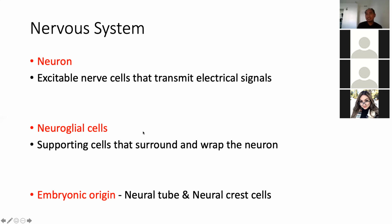The neuroglial cells will support the neuron, and nourish the neuron. We protect the neuron from being damaged. So the neuroglial cell's job is to support the neuron. The neuron will transmit electrical signals. So whatever it is, the nervous system's embryonic origin is from the neural tube and neural crest cells.